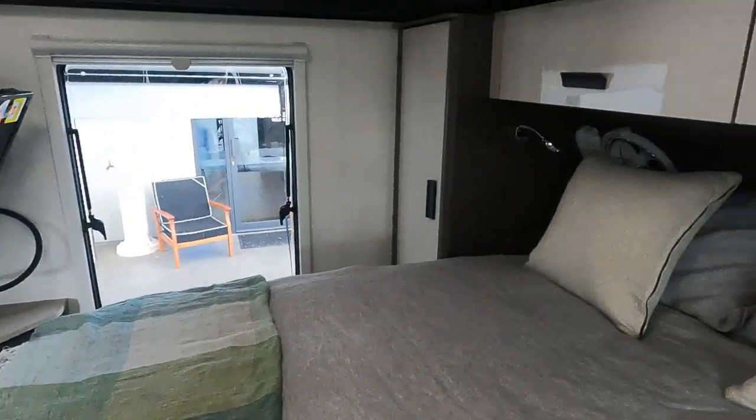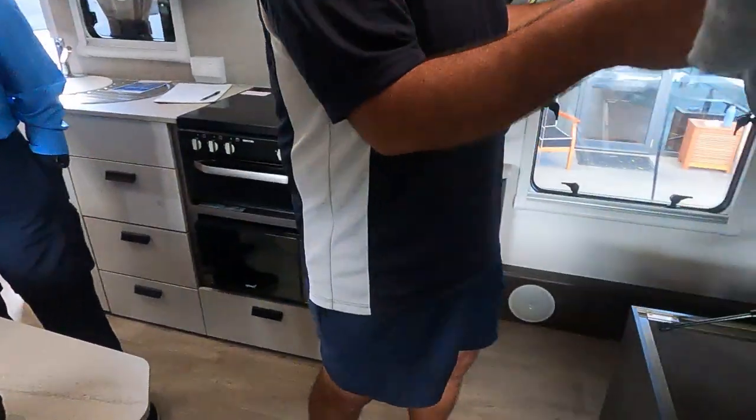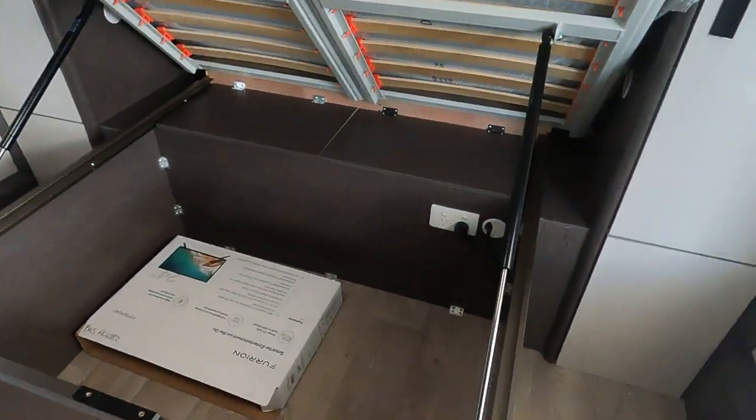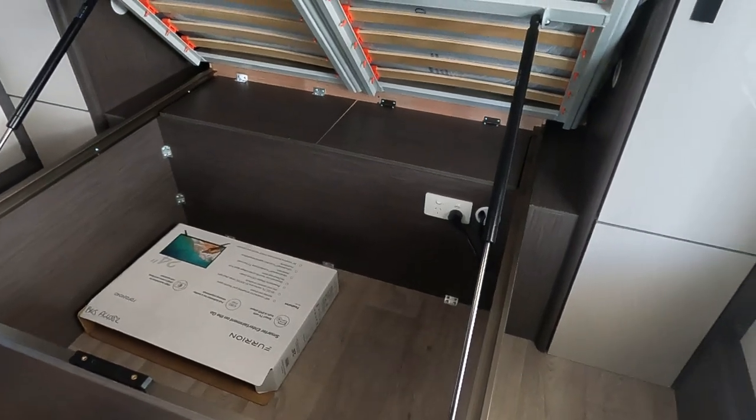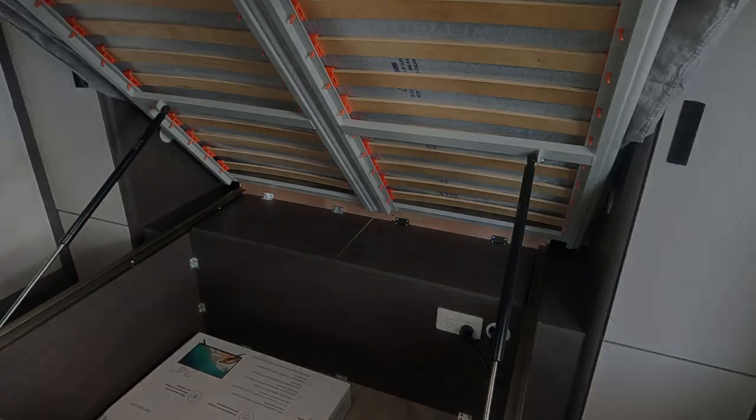If we come up to the front of the van here where your hot water system is installed, it's actually under the bed here. So your hot water system's coming in that side. The power supply that runs through the wall there and into that power point there is your 240 supply.